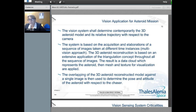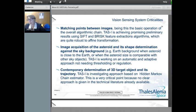For the application of a vision system to an asteroid mission, this system shall determine at the same time the 3D asteroid model and the relative trajectory. This is done with a method called a multivision approach. It is based on acquisition of a sequence of images and then reconstruction based on the triangulation concept. Of course, there are many critical areas, and we are working on all these three: the matching points between images, that is the basic operation, the base of the algorithmic chain; the image acquisition of the asteroid and the shape determination against the sky background, that is also a critical point; and the contemporary determination of the 3D target object and its trajectory. We are working in Thales, Italy, on the three aspects.